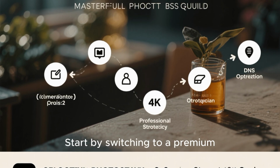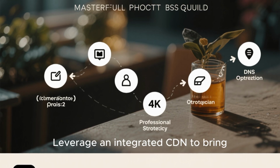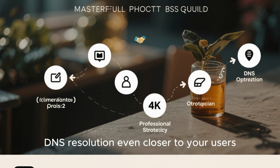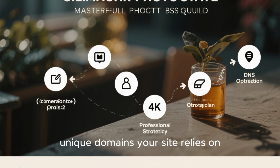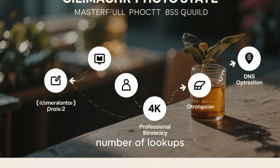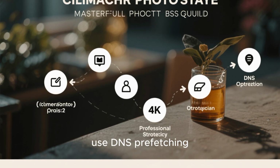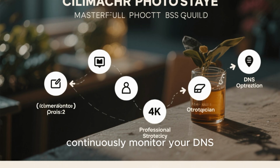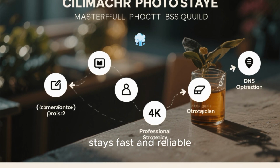Start by switching to a premium DNS provider to cut down your initial query time. Leverage an integrated CDN to bring DNS resolution even closer to your users. Be mindful of how many unique domains your site relies on, and consolidate resources wherever possible to reduce the total number of lookups. For the external resources you can't avoid, use DNS prefetching to perform those lookups proactively in the background. And finally, continuously monitor your DNS performance to ensure everything stays fast and reliable.